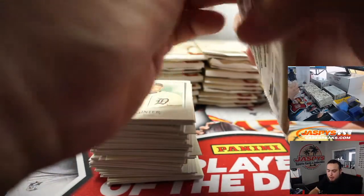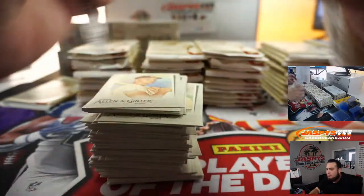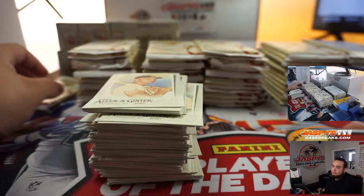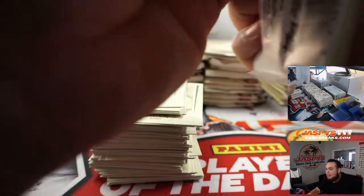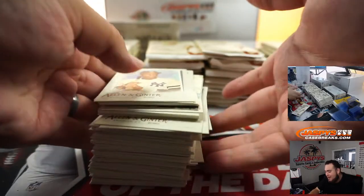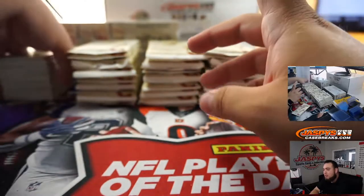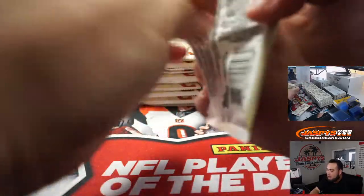It was Tony Gwynn for the Padres. Very nice, Kenny. Very nice, John C. You pulled a Kenny Lofton. That's right. Yeah, I always turn around those mini cards because there's always a chance to pull a numbered card.